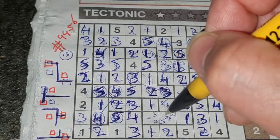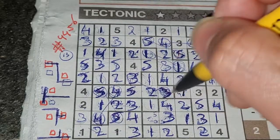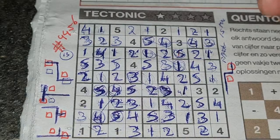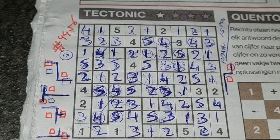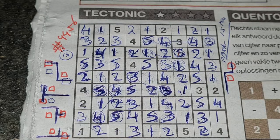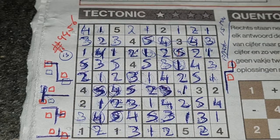We have a three there, no three there. Three should be here, and a four goes there. One box left in this area for number five. Finished in 20 minutes. Not faster than 50 minutes. Well, wrong indication. I think this should be the four stars instead of the one star.